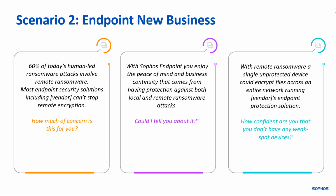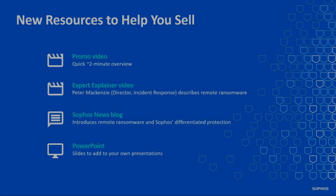And as I mentioned earlier, you can use this as an opportunity to bring network detection and response into your conversation. So while Sophos Endpoint stops the attack, they may also want to make sure they don't have weak spot devices that may leave them exposed. What visibility do they have into the devices in their network? Great opportunity to bring network detection and response as an upsell to XDR and MDR into your conversation.